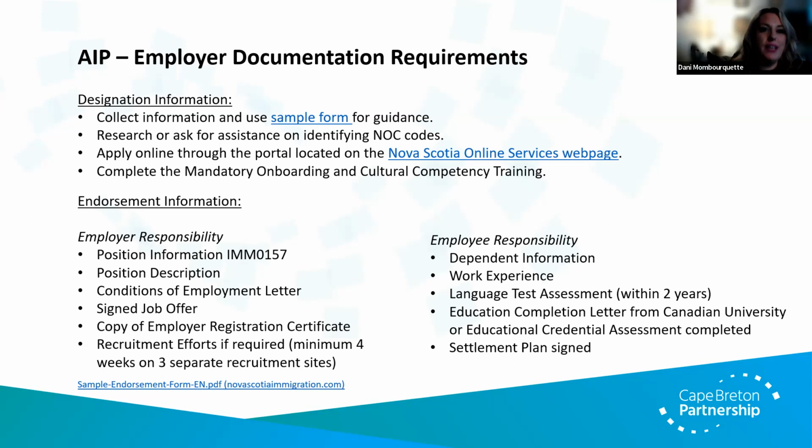And then the employee would also need to provide you, the employer, with their dependent information, their work experience, the language test assessment, which is valid within 2 years of the application, an education completion letter from a Canadian university, or an educational credential assessment, and a settlement plan. So it's a lot, but I'm always here to be able to walk you through the process.